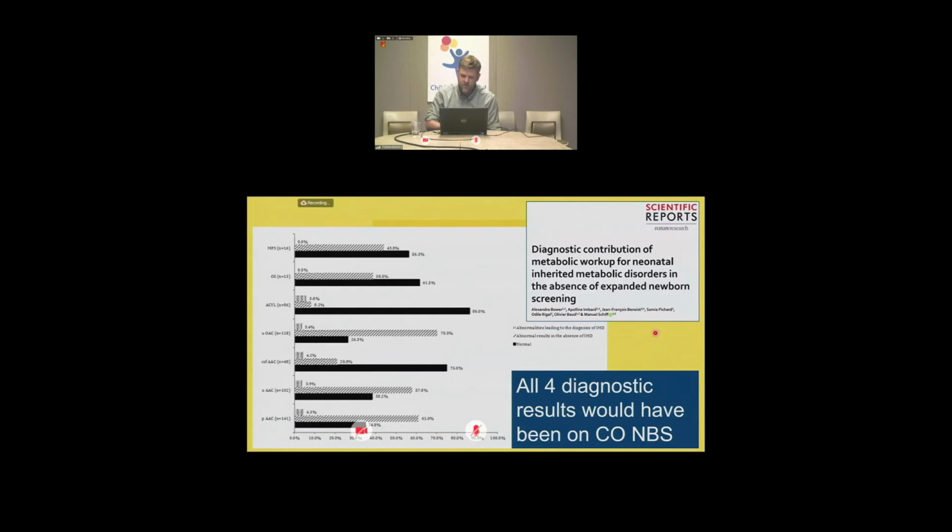So this is a publication from last year about the yield of metabolic testing. And this is a slightly different scenario. This is in the neonatal ICU and not in the setting of developmental delay. But I'll tell you why I think that this is instructive. So for one thing, they made 4 diagnoses out of a total number of, I believe, 141 patients. So of those 4 diagnoses, all 4 of them would have been picked up by Colorado Newborn Screen. So they were all diagnoses that we do test for and have relatively good sensitivity for.